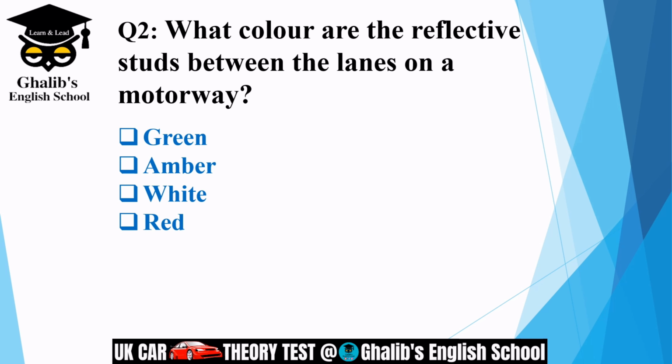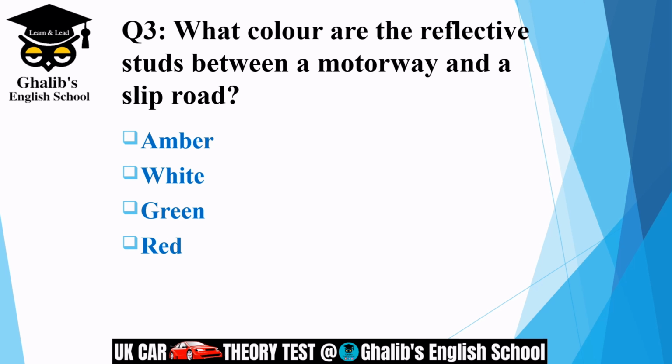Question 2. What color are the reflective studs between the lanes on a motorway? Green, amber, white, red. Between the lanes, there are white reflective studs. What color are the reflective studs between a motorway and a slip road? Amber, white, green, red. So between a motorway and its slip road entrance and exit, we have green color reflective studs.